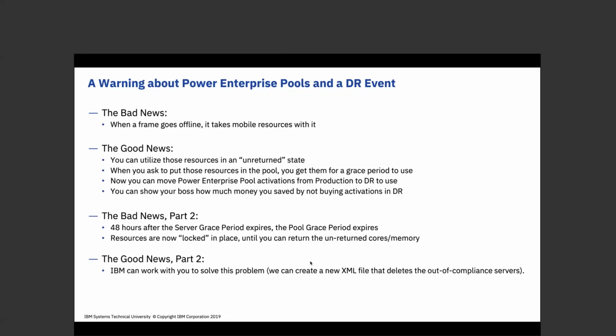We have a grace period for every frame, and we also have the pool grace period. The bad news, part 2, is if the server grace period expires and the pool grace period expires, now the resources are locked in place, which means you cannot move licenses in between frames anymore until you can return those unreturned resources on the failed machine.